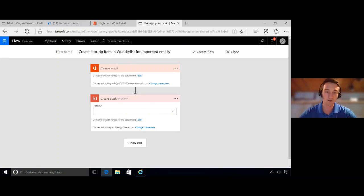So you can see here, what we're first going to do is change this. Let's say we're going to create a travel to-do item list. So anytime we receive an email that has travel in the subject and it's marked with high importance, we're going to have it create a to-do list item inside our travel list items.